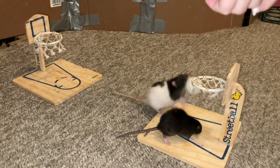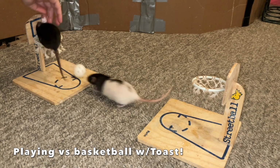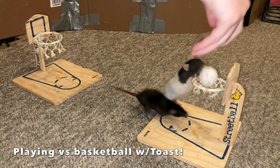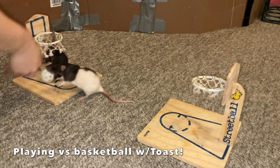All of them were supposed to be dwarfs, but as it turns out, three of them are actually standards, which is not a bad thing, but I was hoping for dwarfs specifically for the health benefits, so that was a little disappointing to me. But all in all, the girls are very sweet, so that's really what matters.